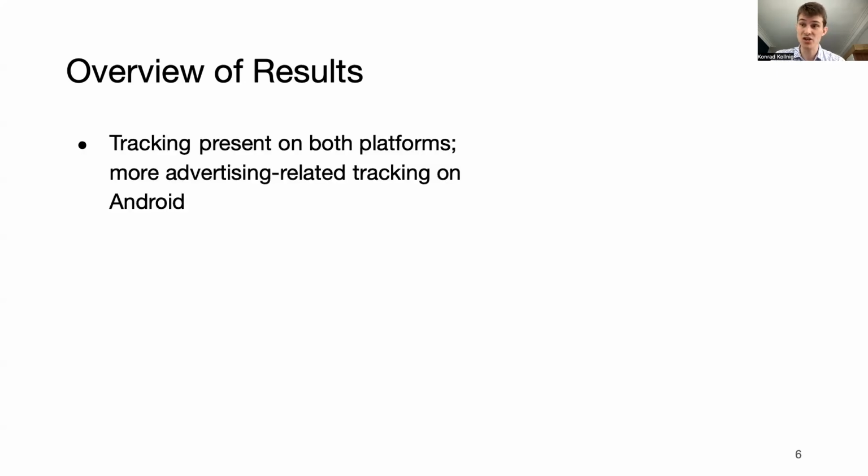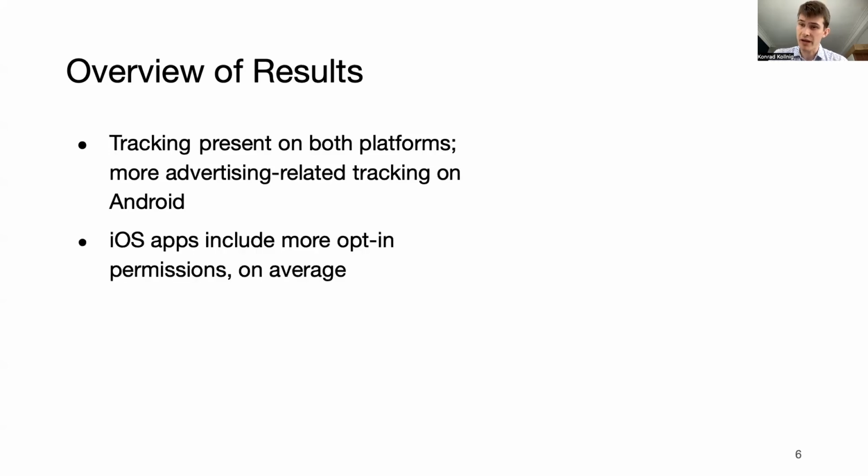First of all, we found that tracking is prevalent on both iOS and Android, although on Android, advertising-related tracking tends to be more common, which obviously can be more invasive if tracking is conducted as part of real-time bidding and then data is really put up in an auction. Interestingly, we found that iOS apps tend to request more opt-in permissions, and especially in children's apps that can be concerning, as I'm going to comment on in a second.